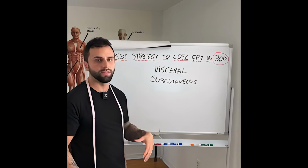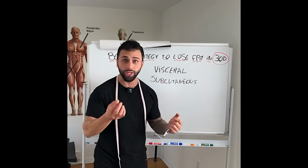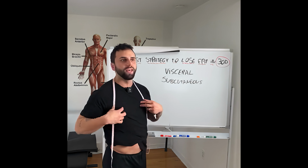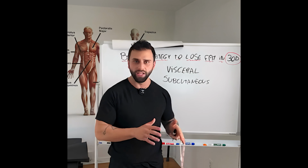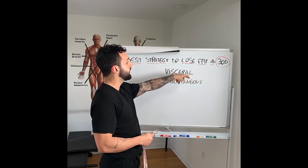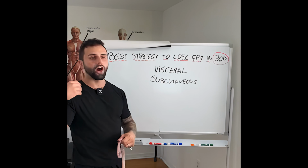With this type of fat, your belly is more firm. If you try to pinch your belly, let's say you have more visceral fat than you're supposed to have, you can't pinch it because your belly is too hard. If you measure your waist, if you are a man and you have over 40 inches, you have a lot of visceral fat. So if you have this type of fat, you're in danger of developing a lot of diseases like high blood pressure, heart disease.